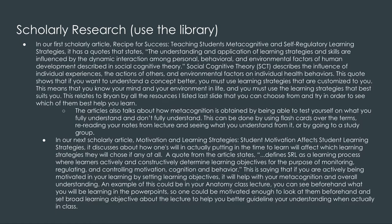And in this article, we had found a quote that states, "The understanding and application of learning strategies and skills are influenced by the dynamic interaction among personal, behavioral, and environmental factors of human development, described in social cognitive theory." Social cognitive theory describes the influence of individual experiences, the actions of others, and environmental factors on individual health behaviors.